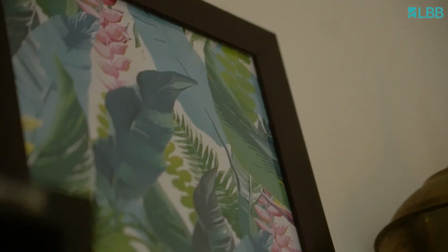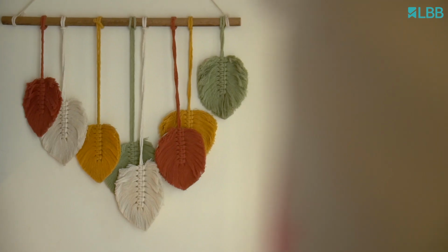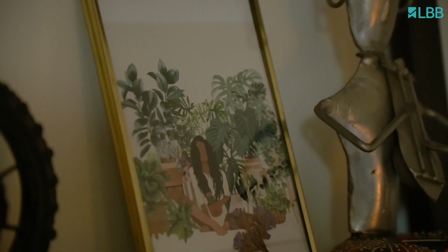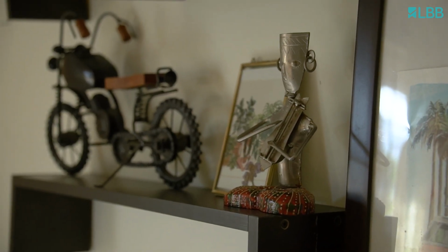And you can see that I have used a lot of colors here, like the watercolor paintings are there, the home quotations are there. I have added a few plants also because I feel all these things bring the room together and it gives a very good and very calming vibe to my guests.